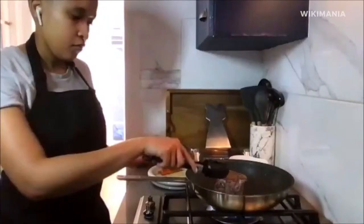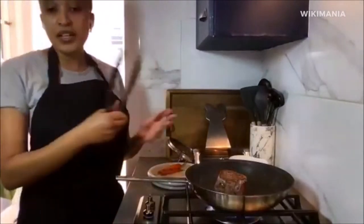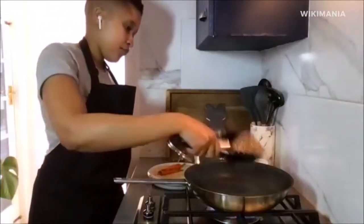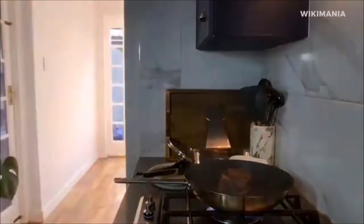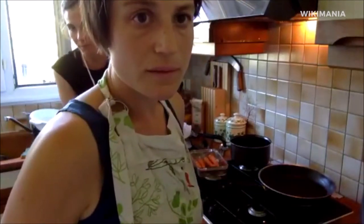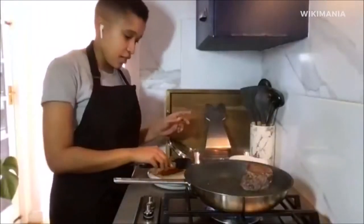Yeah, that looks good. Should we take it out, I think? Yeah, take it out and put it on a plate and let it rest. So I'm going to do it in the same pan as I've got my steak, because it's nice and hot, and the steak will take way longer to cook.